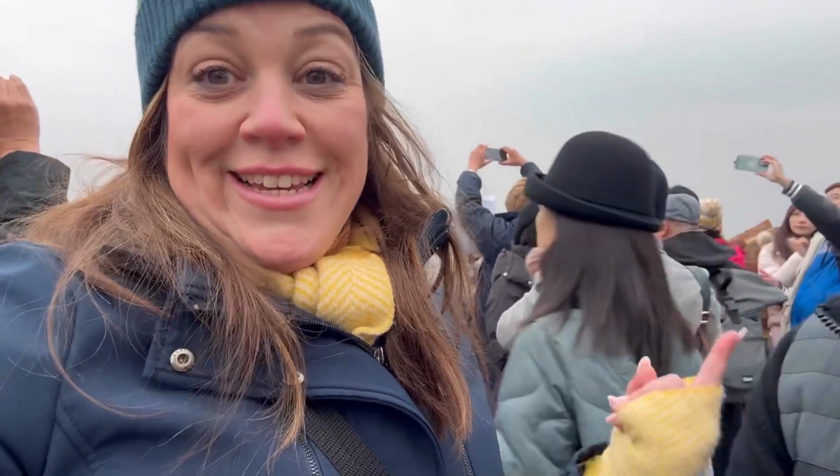And this is why it was so much better to walk up them steps this morning, because this is the reality, not the Instagram. It's packed and they are literally fighting to take selfies. It's awful. And we're going down all them steps.